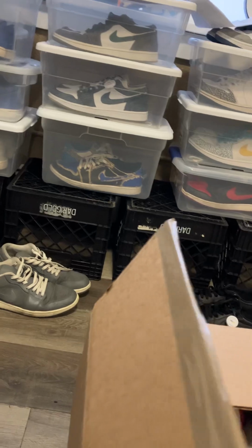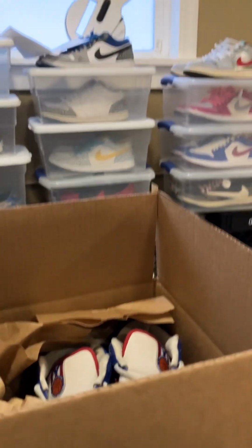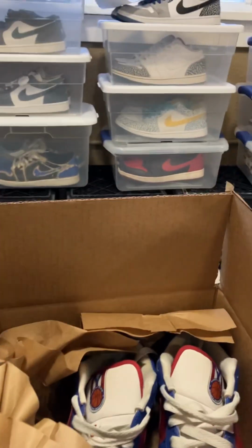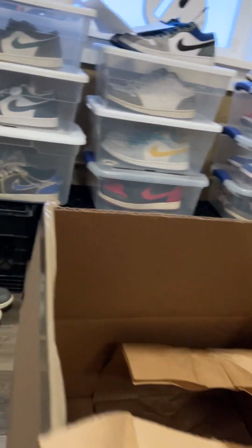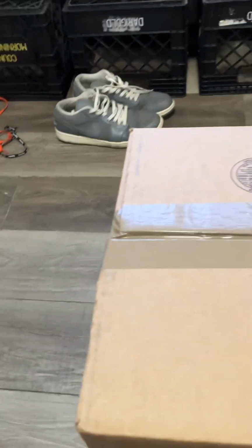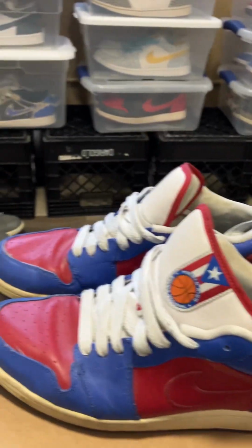Straight from GOAT, man. 7 years of searching, guys. And I hope to find some more pairs. Take out both sides. These are old, from like 2008. And inside the box, straight from GOAT. I'm pretty sure the stuff is in the shoe. Let's flip this around so we can check them out. And there's one side, and there's the other side.